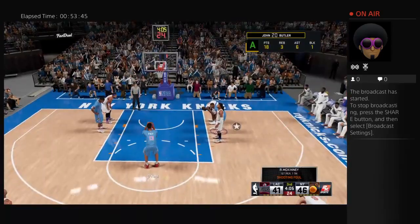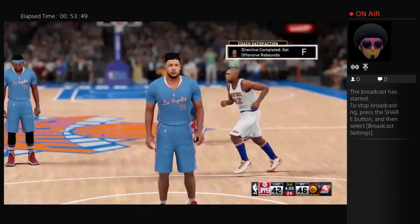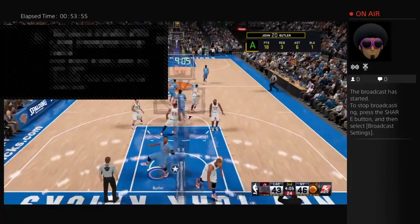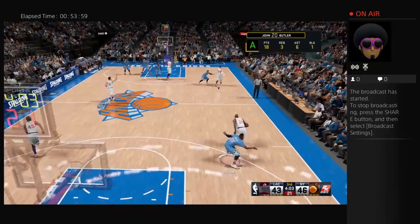Officials saw the contact, and he'll shoot 2. And really the defense fouling there to prevent the layup, but that's exactly what you need to do. It is. I mean, no reason to back off and give him the layup. I mean, much better off making him go to the line. The Knicks leading by 3.